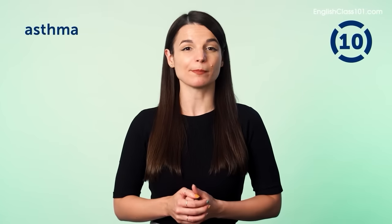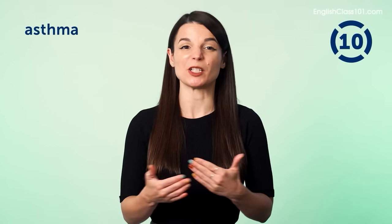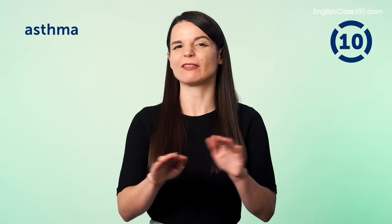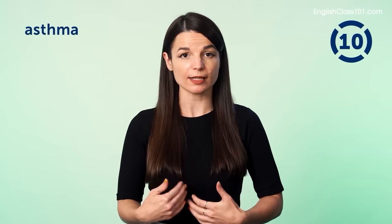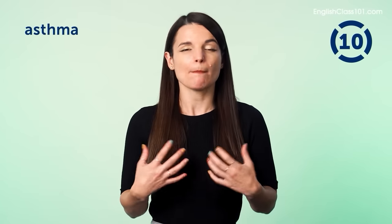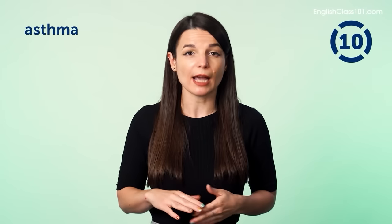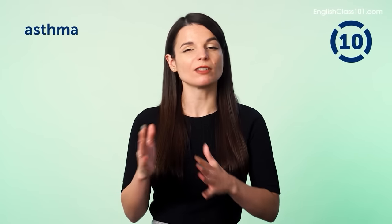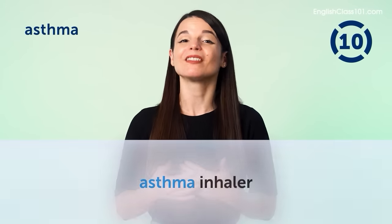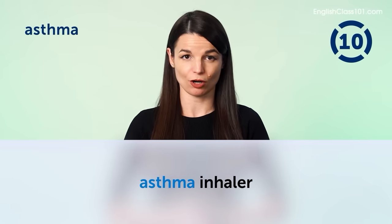Asthma. So, this word has very interesting spelling. There's a TH in the middle, but we don't say it. So, kind of ignore that, but try to remember it when you're spelling this word. So, asthma is a very, very common type of illness that affects the lungs. So, someone who has asthma may have trouble breathing normally, or maybe their lungs get irritated by some kind of allergic reaction, or maybe they have to take some kind of medication to help them to breathe regularly. So, different people have different kinds of asthma, but this is a very common illness that affects the lungs. So here's an example expression. Asthma inhaler.